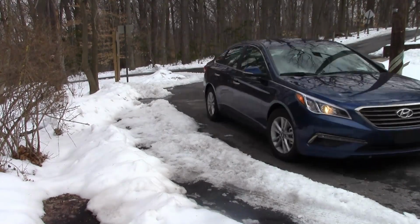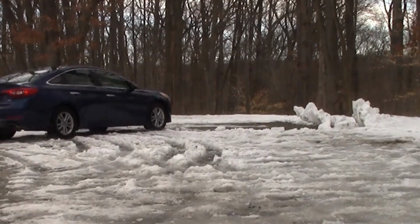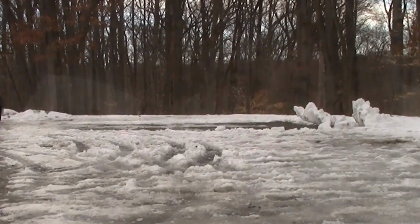$28,310. Now of course there's tough competition from the likes of the Volkswagen Passat, Toyota Camry, Honda Accord, Mazda 6, and Ford Fusion, just to name a few. But what makes the Hyundai stand out?